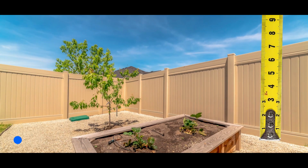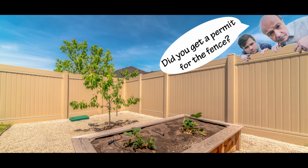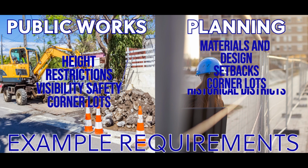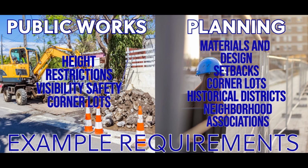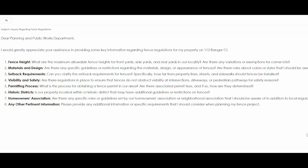Fences up to 7 feet high are exempt. Additionally, keep in mind that local planning departments and public works departments often regulate fences, specifically those situated at the front of properties, so checking with them is also a good practice.